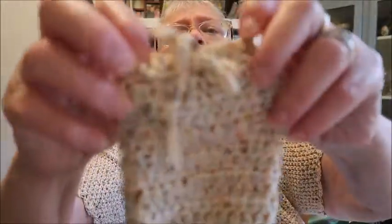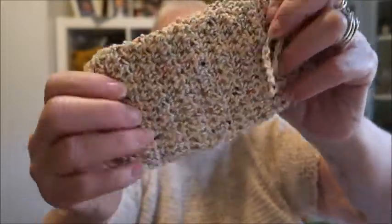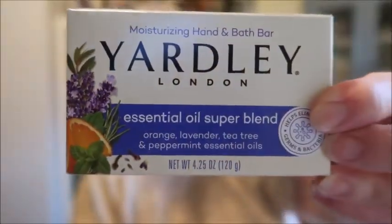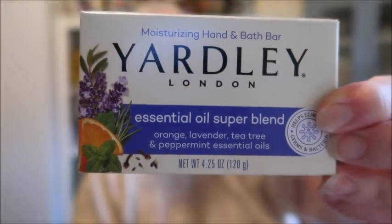So I made three of these little drawstring bags. And this is just in half double crochet. And these are to put soap in. And again, I went to the Dollar Tree and I got some Yardley soap. It smells really good. The bag it came in smells super good. This one is essential oil super blend with orange, lavender, tea tree, and peppermint essential oils.